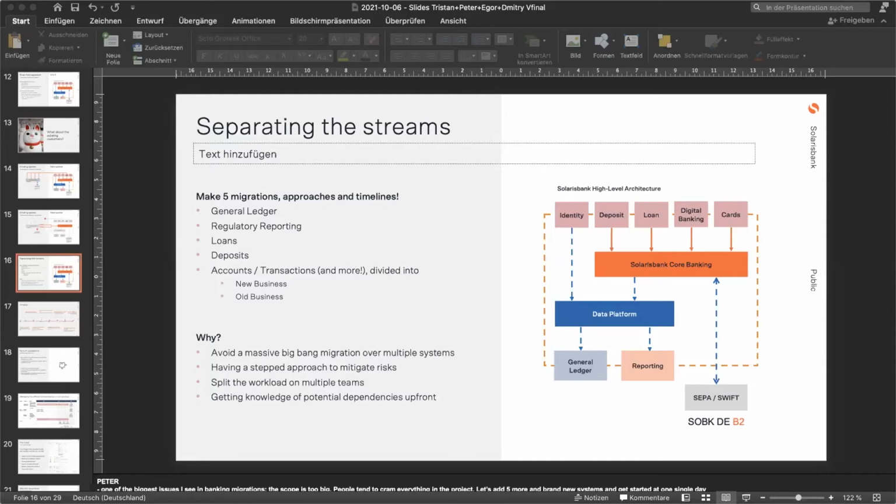Then we started with the conceptual phase. And as I already said, in December 2020 we started with the general ledger project, which, as I said before, had been finished in March 21. And in January, even though there had been some conceptual work before, we officially started with the deposit, loan and account projects, which then came to a happy ending in June 2021.